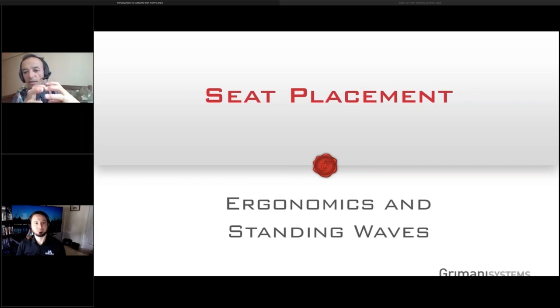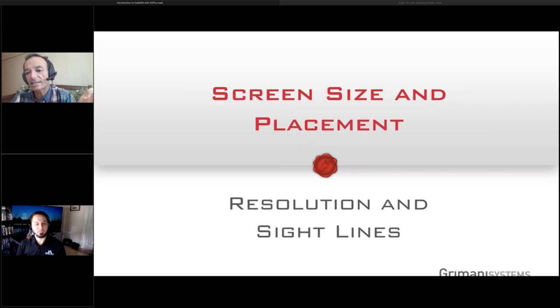You can buy little electronic boxes like Goldmine used to make this really cool little battery operated thing, or you can use smartphones, which have programs you can put on them. Computers have programs you can run on them to do that. And just check and see where the peaks and dips are or are not. Preferably, you don't want giant peaks and dips. All right. Next thing let's talk about in the room is screen size and placement.